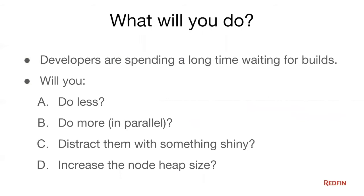So what do you do? Developers are spending time waiting for builds. You have 4 options. You could do less work. You could do more work in parallel. You could distract them with something shiny. This works pretty well, actually. Or you could increase the node heap size. You laugh, but it's so true.